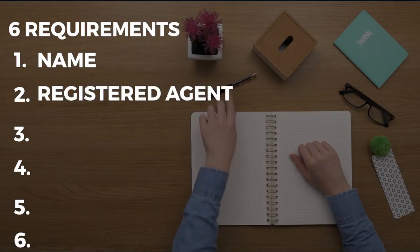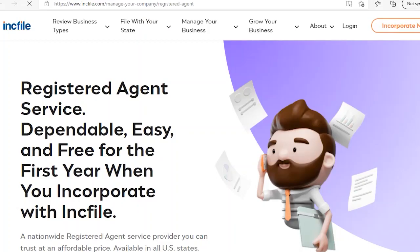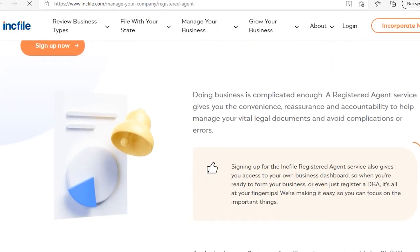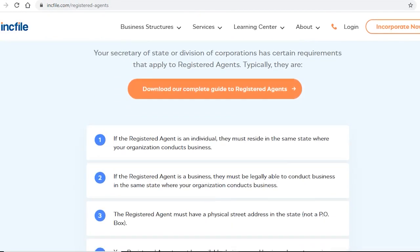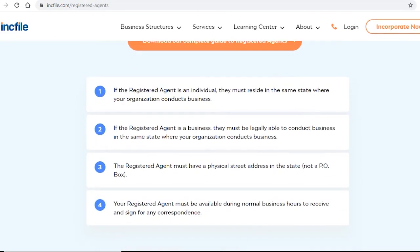Step 2. Get a statutory agent. For your LLC, you must choose an Arizona statutory agent. In some states, a statutory agent is referred to as a registered agent. The statutory agent will receive important tax forms, legal documents, lawsuit notices, and official government correspondence on your company's behalf. Your statutory agent is your company's point of contact with the state. Your agent should have a physical address, as a P.O. Box is not allowed, and be available during business hours.